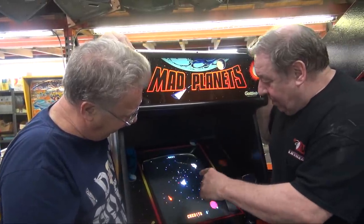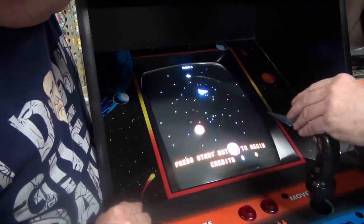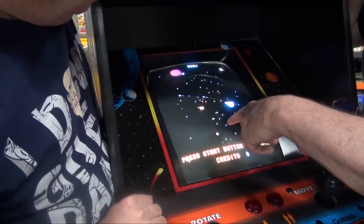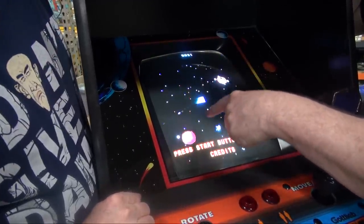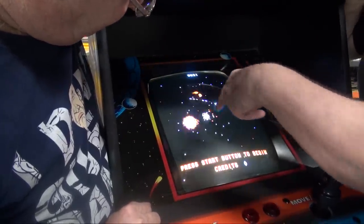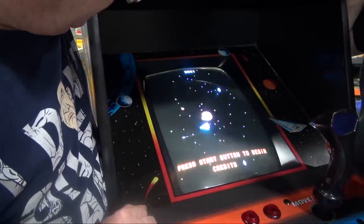I wanted to show you the game. You're the spaceship. You can spin and rotate. I'm not a spaceship. You can move this around and fire. The little planets start little. I want to be a little bigger planet. If you don't kill the planet before the little tiny planets around it emerge, then you have to kill the little tiny planets to kill the big one.